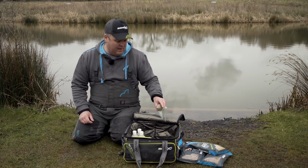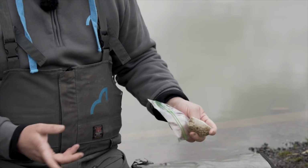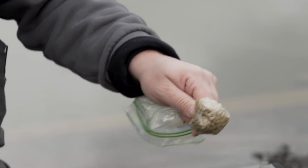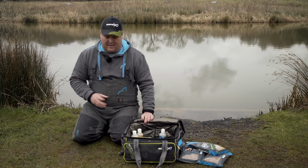Other than that, a little bag of pre-done expanders. That's for our little method hook baits later, so they're all done and ready. I'm not a fan of taking expanders on the bank. There's no need to have a great big bag of them. I literally do myself a little pack of, let's say, 300 expanders every time I go fishing. Plenty for the job. And then we're on to my flavours. I don't carry a lot.